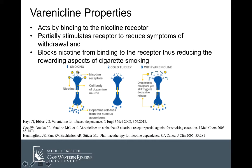So what happens is normally nicotine will bind to a receptor when we smoke. It will release dopamine, and that causes the pleasure of smoking. If we go cold turkey, we don't have any nicotine available, and that causes a decrease in dopamine release, which causes withdrawal and lack of pleasure that comes from smoking. If you use Varenicline, these L shapes, then it blocks nicotine from binding, but it also partially stimulates the nicotine receptor, so it increases the amount of dopamine that's released.